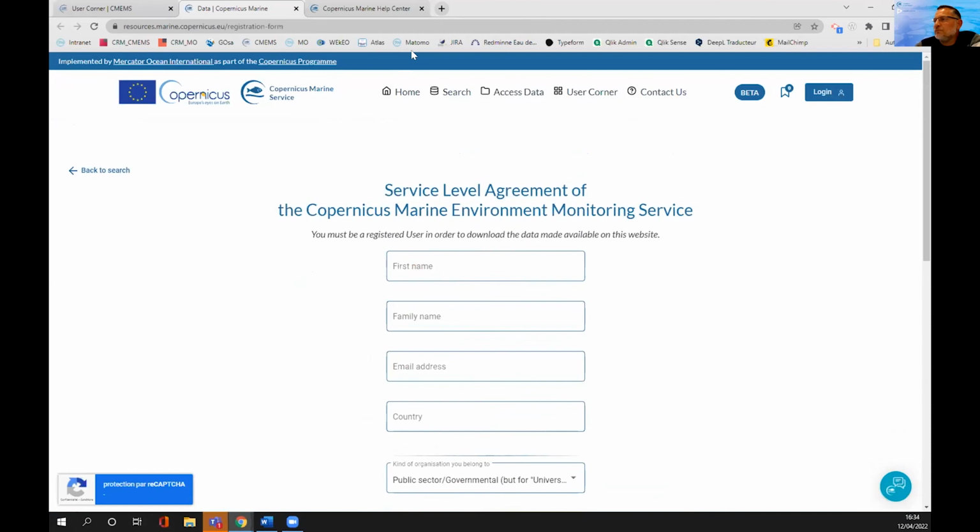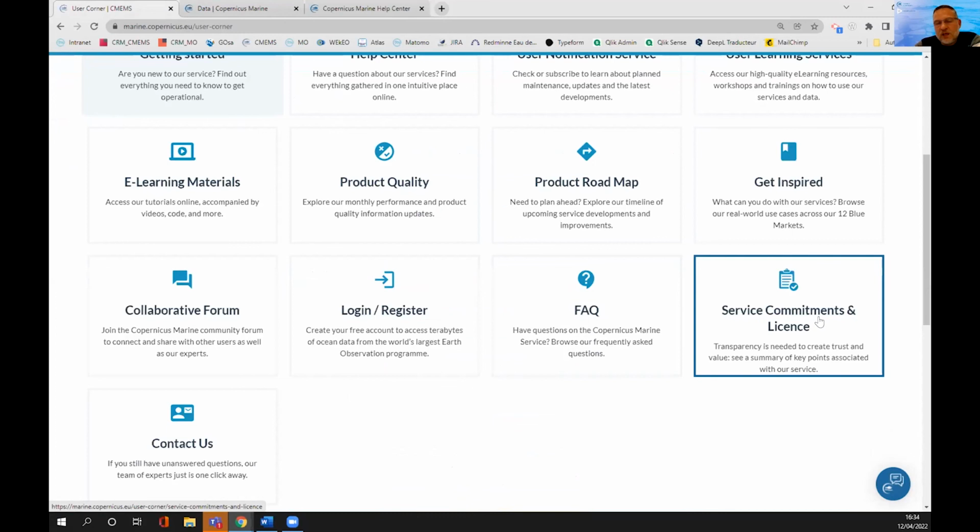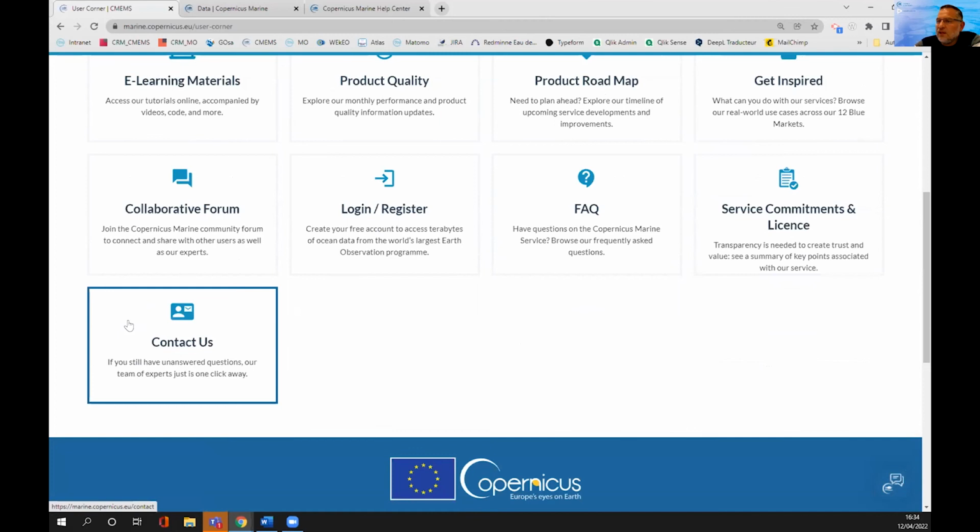Coming back to the user corner, the FAQ section. Before the Help Center, this section was used for technical articles, but now it's used for general questions. The service commitment and license: we have obligations about the time to answer users, and everything is written in this contract, so you will have this information here. And the last section is a contact us form to contact the user support.